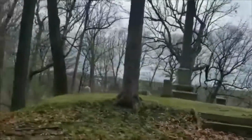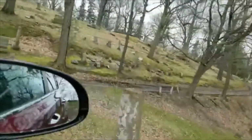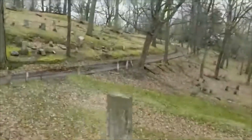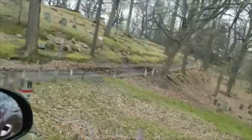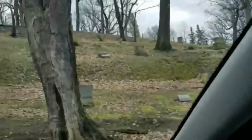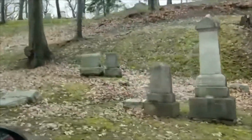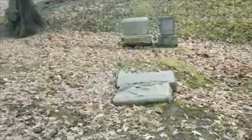Oh, there's Eastman. I think he'd have a bigger one. Yeah, I wonder if that's just a third cousin or something. That part of the road doesn't look so good. This is just so weird to navigate. I'm afraid I'm going to drive right over a headstone or something in these narrows. Yeah, look how close some of these are.